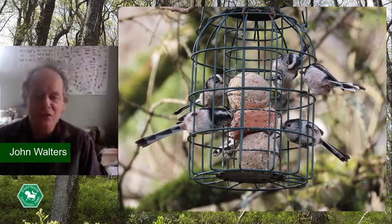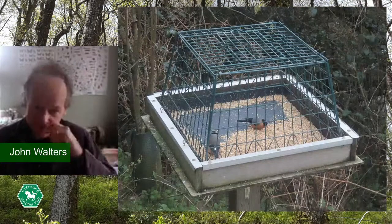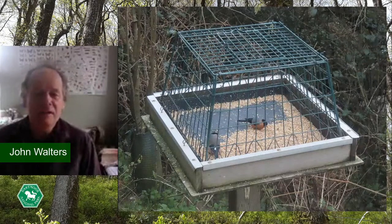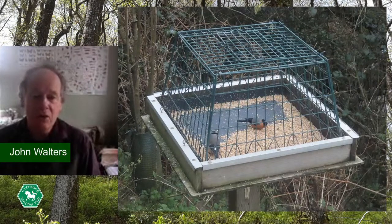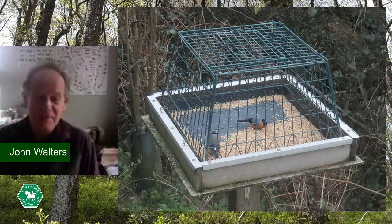So it's trying to get close and see them. This is a squirrel-proof bird feeder. This is down at Mansand, down near Brixham. There's a little nature reserve there, and they have a little hide, and that's a good sort of place to go on a reserve where they've got a feeder. In the winter you can sit in the hide and get really close views, and that's a good way to actually learn how to identify birds, by being able to see them properly.